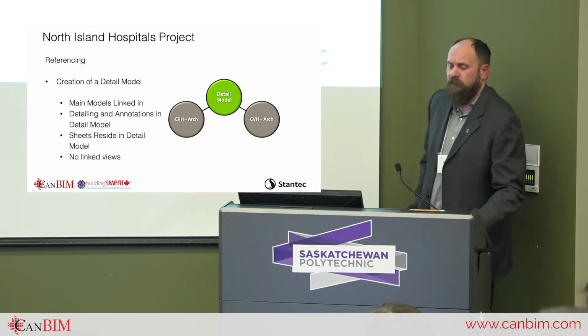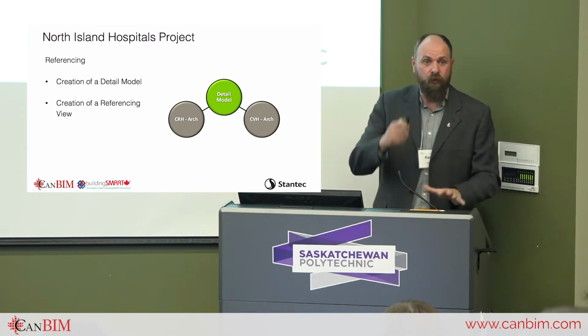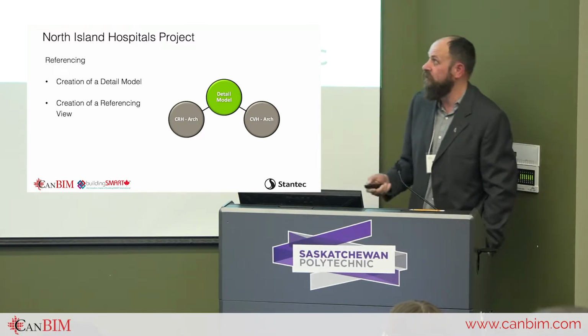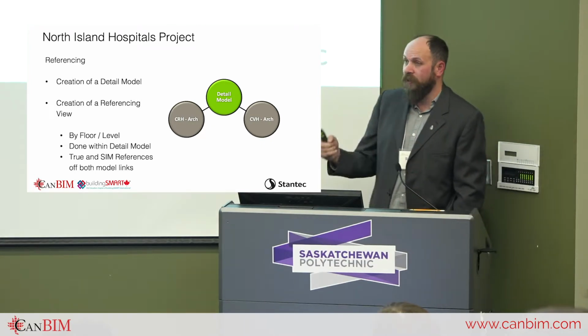So we had two buildings linked into one model, showing you how old I am. The referencing was done in those models to the details on referencing views. We created floor plans of each hospital in that model, which referenced the details which were created. The only part of that model that was created live within the detail model was the details and the detail components. So by floor, we created a floor plan for each hospital in that model. We put true and sim references, so all the plan detailing references for every corner, every plan detail on the exterior that we would see in these buildings, we put in the detail model.